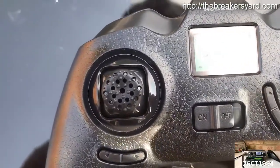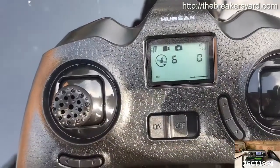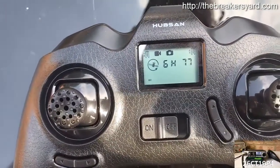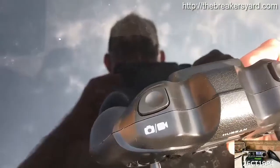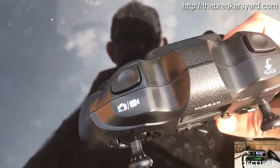So the number 6 is telling us that it's found 6 satellites, and it should start building up. So you can fly it with a minimum of 6, but I think it goes up to 10 or 12. So we'll give it a few minutes, and also while we're waiting for the GPS, the drone to sort of lock in, have a quick look as best we can at the handset, at the controller.